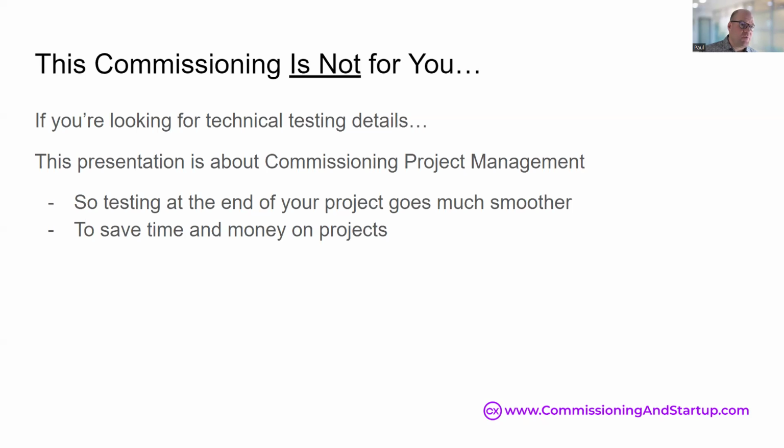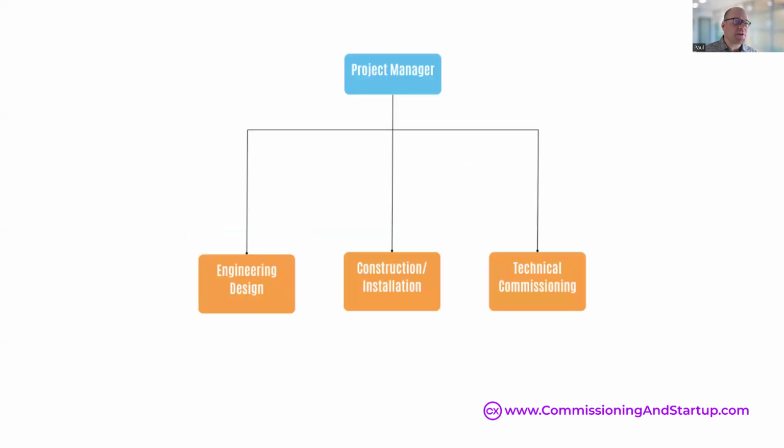What's often missing on projects is the structure that's supposed to go around the technical commissioning. What's missing are the systems and processes to standardize and streamline your commissioning efforts on site to complete commissioning as efficiently as possible. So let's look at a simple org chart.